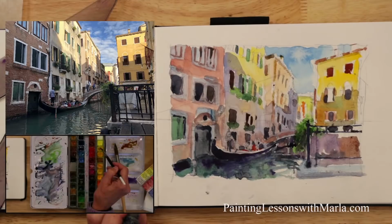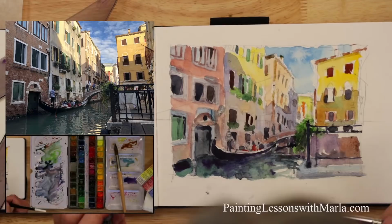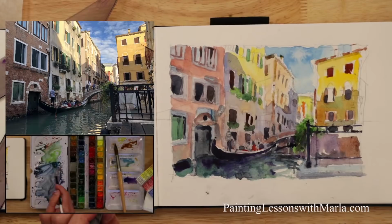I just like the aspect ratio of it. I think it's a nice book. I think I'm on my sixth, seventh one.